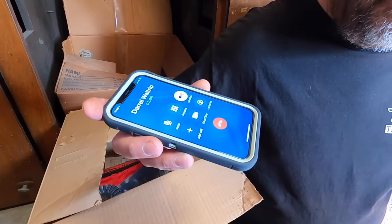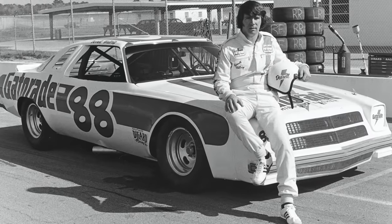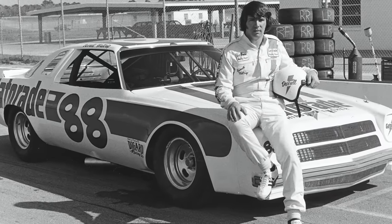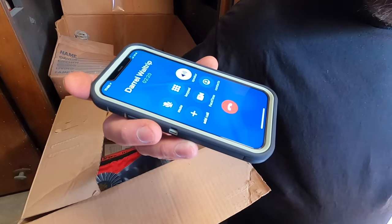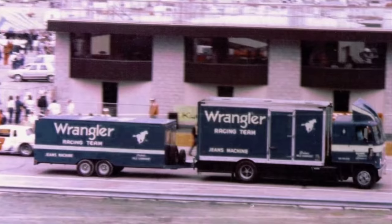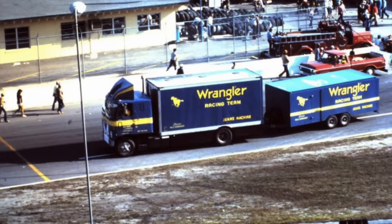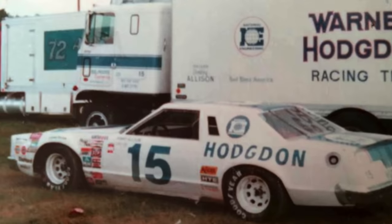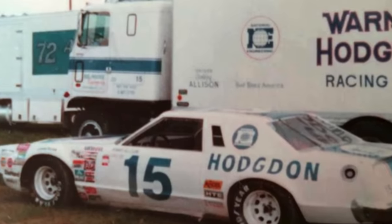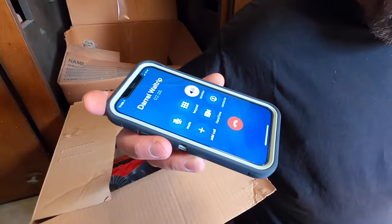And about the same time, I signed a deal with Diegart, and so I didn't need the truck, and the truck just sat. And then I sold it to Bud Moore, and Bud Moore used it forever. He towed Dale's car with it, I think the Wrangler car. He used it for a long, long time. And then I sold it to Bud for $15,000, and I bought it back from him for $25,000. So I reckon inflation caught up with it.